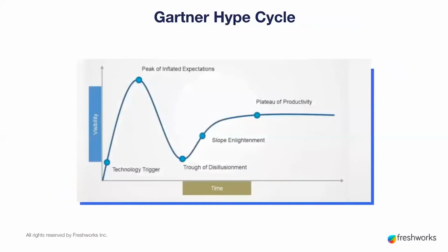So most of us have looked at something like this. This is what we call the Gartner hype cycle. You might be familiar with this graph, but let me just refresh your memory as well. Whenever there's a new technology or software or any trend which is picking up, it starts with a technology trigger. And then it goes to a peak of inflated expectations, right? Whenever there's a new technology, we expect a lot of things from that technology. And then suddenly it goes down to a trough of disillusionment. And then it goes to the slope of enlightenment and the plateau of productivity as well.